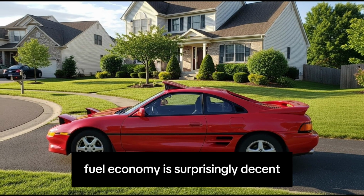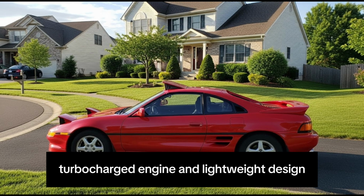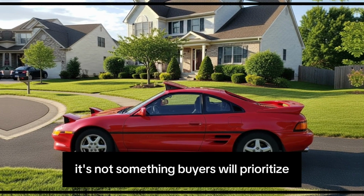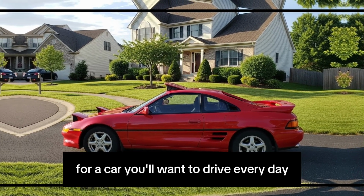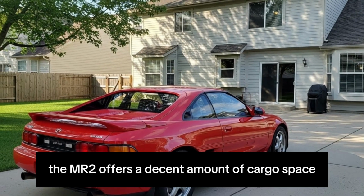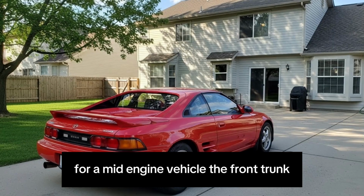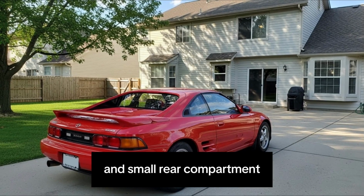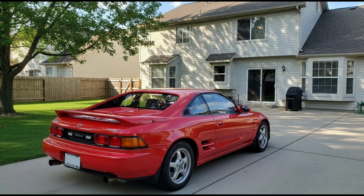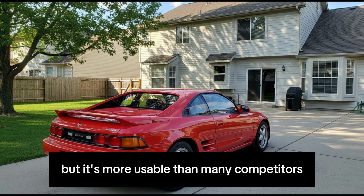Fuel economy is surprisingly decent for a sports car in this class, thanks to the efficient turbocharged engine and lightweight design. It's not something buyers will prioritize, but it's a nice bonus for a car you'll want to drive every day. And speaking of daily use, the MR2 offers a decent amount of cargo space for a mid-engine vehicle. The front trunk and small rear compartment provide just enough room for a weekend getaway or grocery run. It's not practical in the traditional sense, but it's more usable than many competitors.